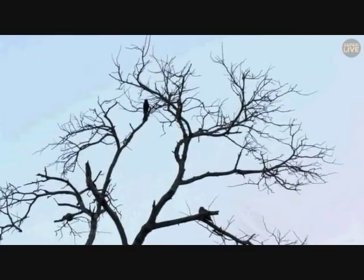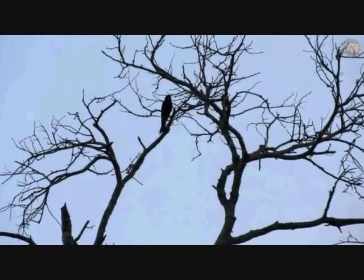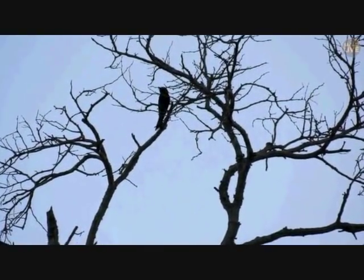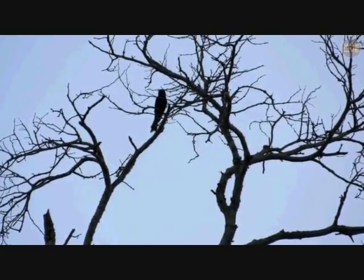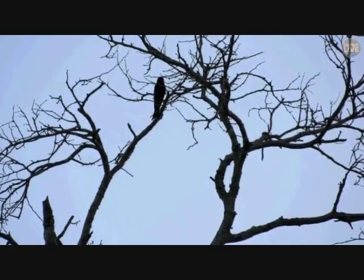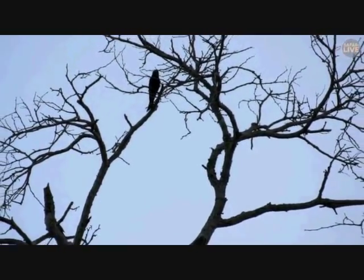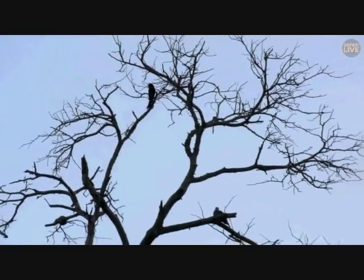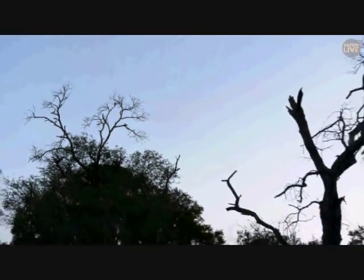And drongos amaze me because they have so many different calls. Sometimes you've got to really think about what you're listening to before you can recognize their exact call. Yesterday when we were on bushwalk, Dave and I actually saw one mimicking a pearl-spotted owlet, and it did it incredibly well, actually. It wasn't quite a pearl-spotted owlet, but it was not too far away from what a pearl-spotted owlet would make. Right, well, let's carry on.